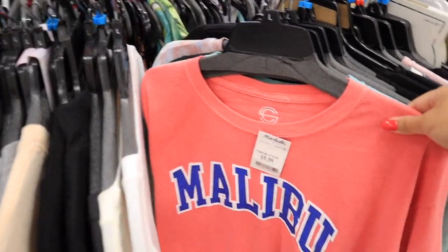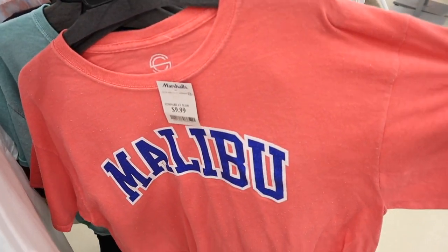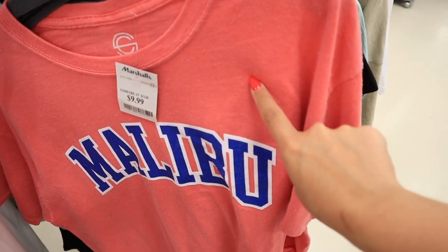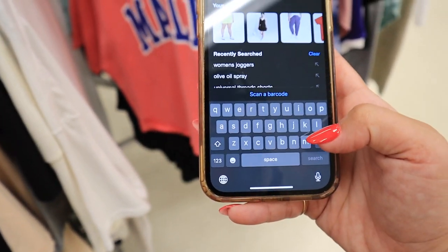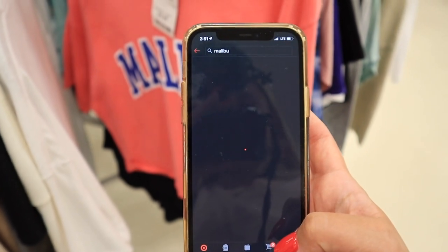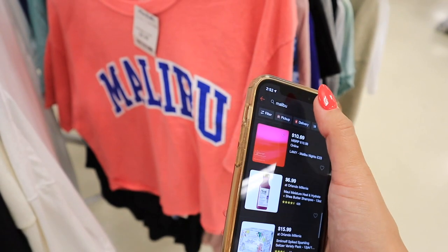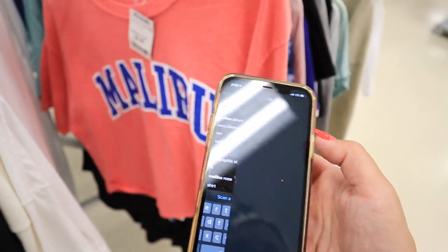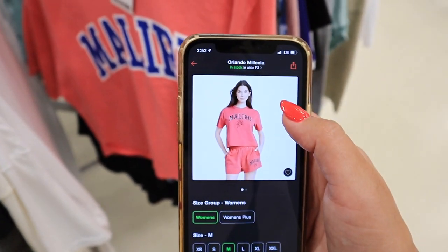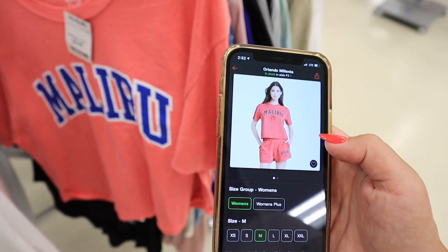Okay, wait a minute. Aren't they selling this right now at Target in this color? I'm 99% sure they're literally selling this exact shirt right now at Target. Okay, we're gonna check. I'm just gonna type in Malibu. And let's see. Not the drink. Okay, Malibu shirt. Oh, okay, it's similar, but it's not exactly the same. But definitely really, really similar.